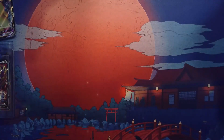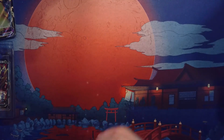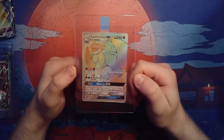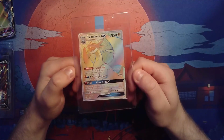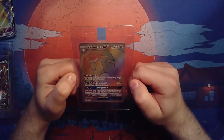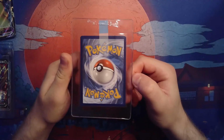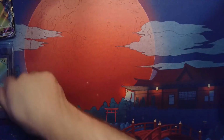And then we're moving on to something a little bit older. Salamence GX Rainbow Rare. I believe this is from Dragon Majesty. This set was amazing. I got 36 packs of this when they were really cheap, which is a booster box. This is from a special set. The centering on this card is amazing, front and back. This card has gorgeous centering. I believe you guys will pick this one as well to be sent off.